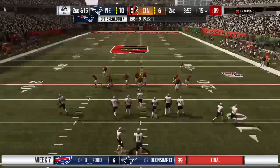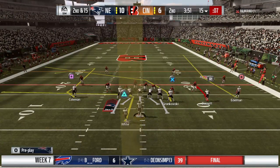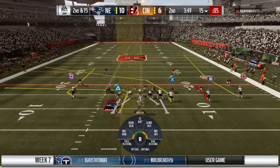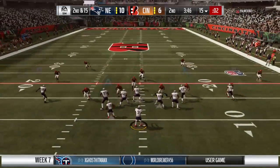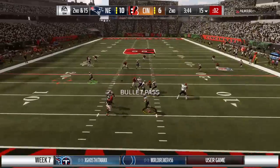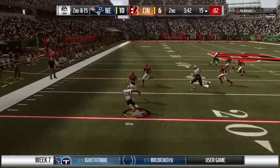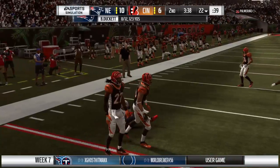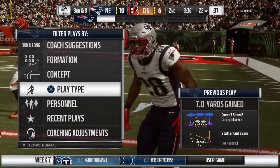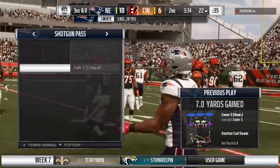Under 4 to go now as the clock runs and they come up on 2nd down. From the shotgun, he'll look to throw. Goes underneath here to White. And they'll bring him down here up at about the 22-yard line. It's a gain of 7, and they're going to have a 3rd down.